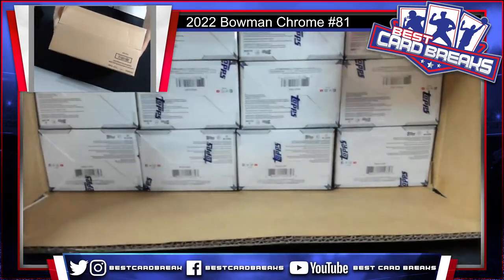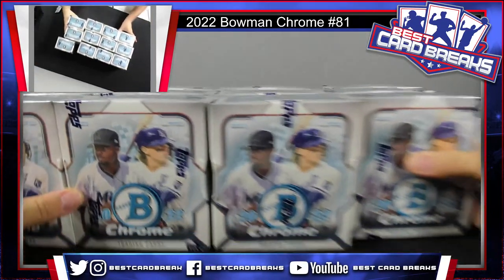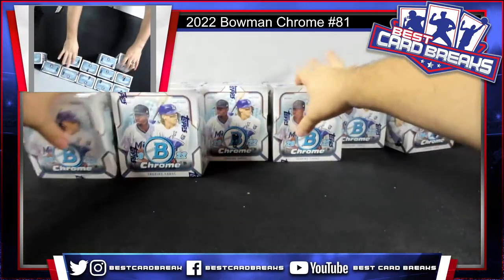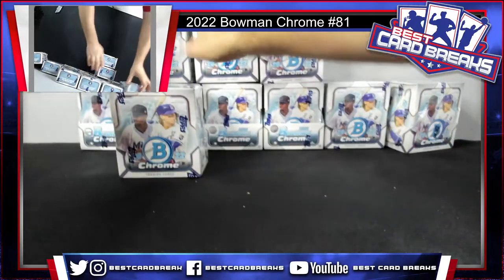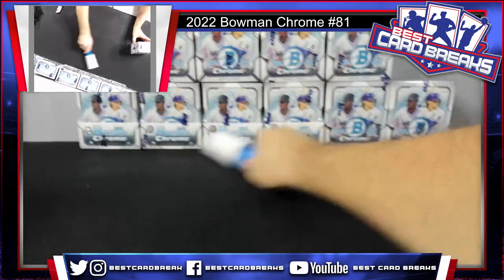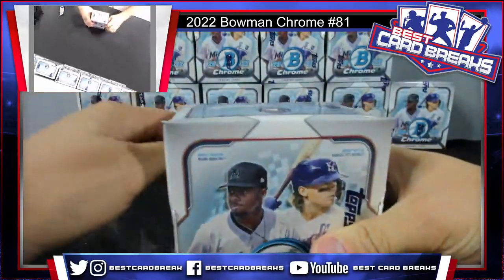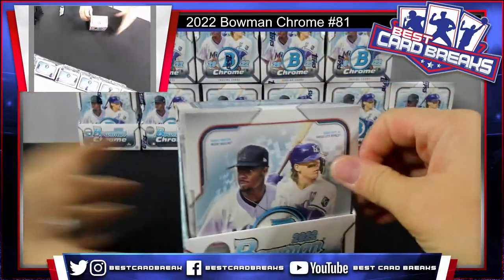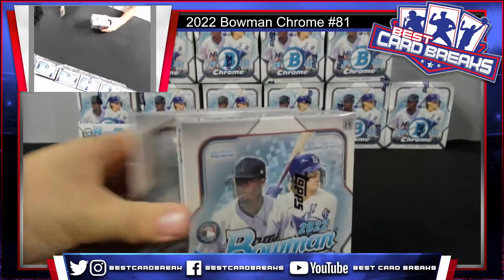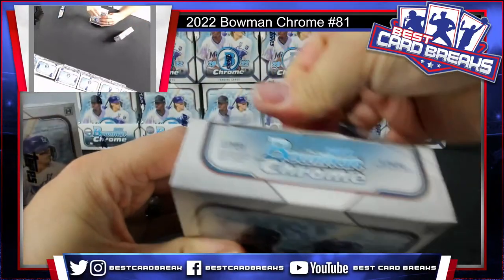And I'll tell you what, guys, after yesterday's 5-caser and some of the other cases that we've been opening, we are on a little bit of a cold streak with some of our Bowman Chrome cases. So I'm ready to make this one absolutely fantastic. The 5-caser was good. Some really good hits did come out of it, but we really just missed on the big names. We kind of went big on some of the mid-level players. So let's see what we got here tonight. Make this one big, get back into the win column for Bowman Chrome here. And as always, good luck to everyone.